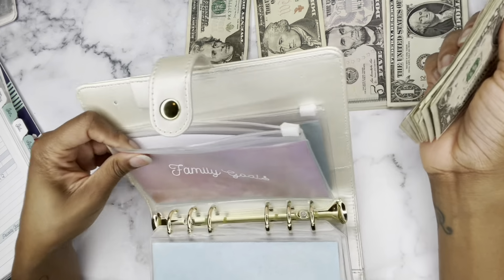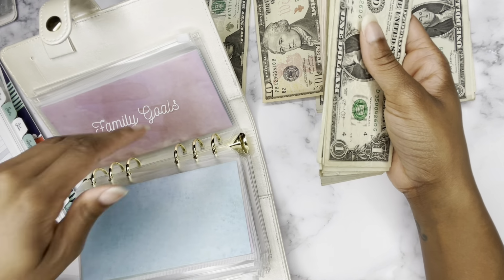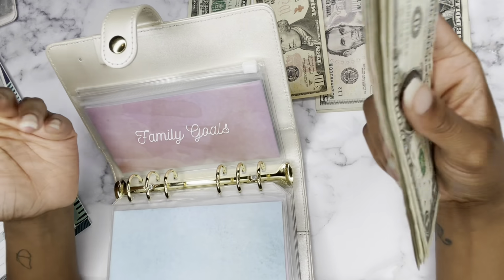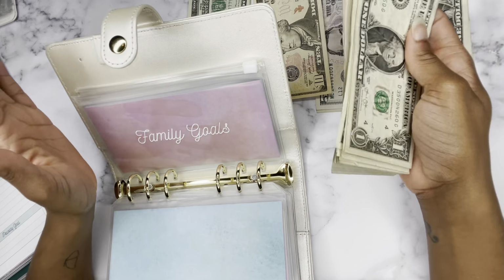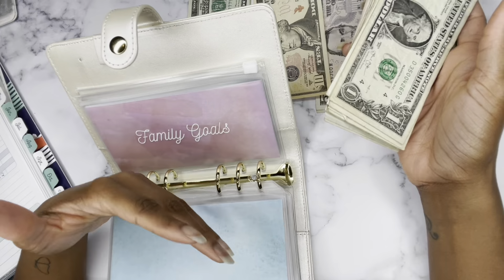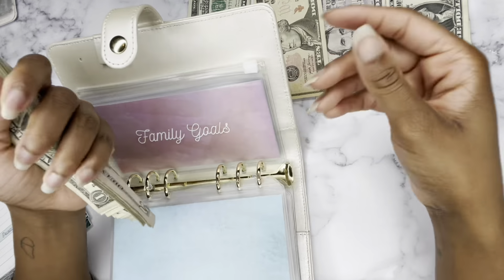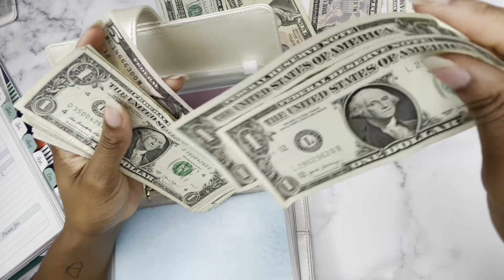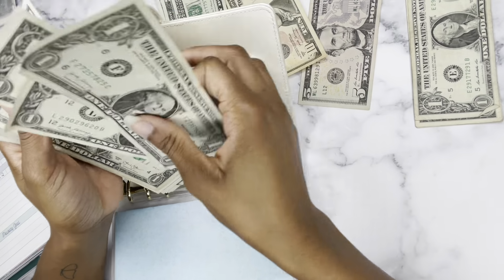And my goal for this, I think it's two something by the end of the year. And this is for, well, I put family goals because I know our goals would change over time. But this year, we're trying to get our will together, our estate planning. And we're trying to wait till after we're married, so legally we could do it as a couple. So I have a while to save for it, but I'm just saving little by little. I think the total cost is four something, but we'll probably split that down the middle.